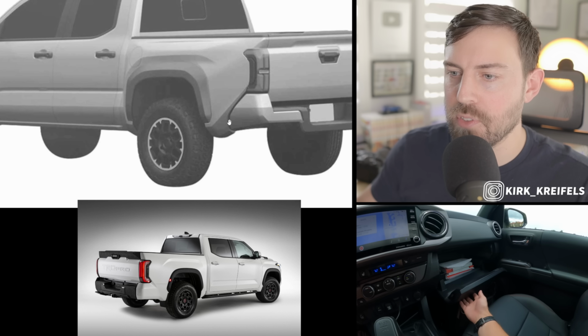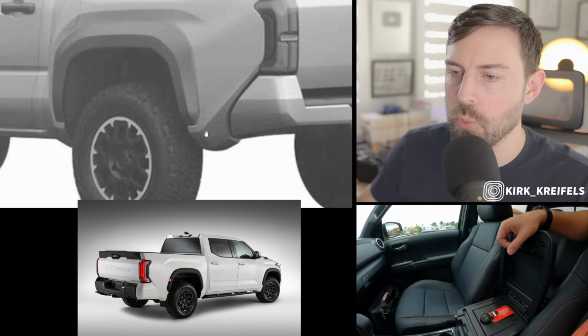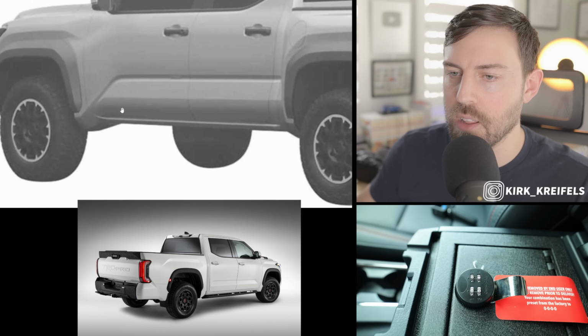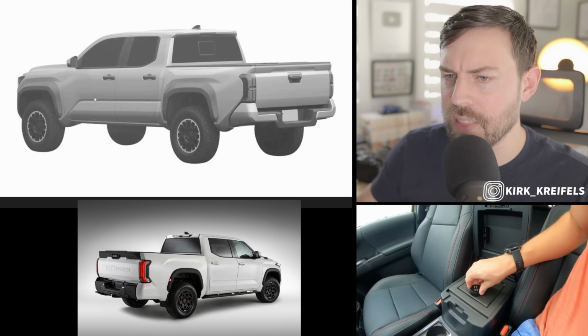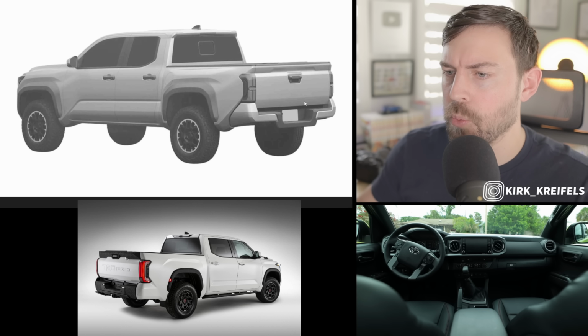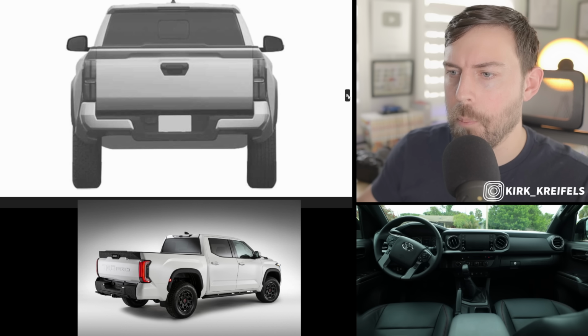But what's interesting, if you look at this general design going into the rear wheel here, this kind of chunk, it looks identical to the chunk going into the front wheel. We also have a strong body line that goes from the front wheel, horizontally tracks to the rear fender. So let's get on to the back of the truck.